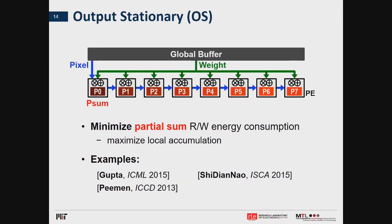Another strategy people might take is that, weights I just read, but partial sums I actually have to read and write. That's 2 operations, right? So why don't I keep the partial sums, which are basically used to accumulate to that output, stationary within this very small memory? But then now the weights and the pixels have to go through the network and move a lot more, which is going to be expensive.